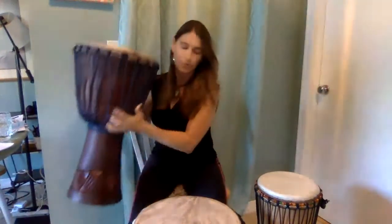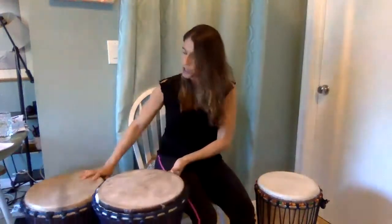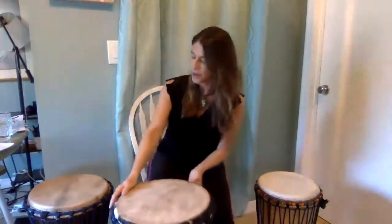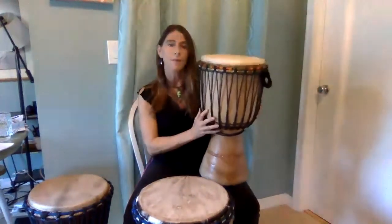So if you were to put these drums next to each other, you can see one of them is quite a bit taller than the other one. So the Senegal is about 2 inches taller than this other small drum here from Ivory Coast. And then this is a beautiful Ghana drum. All of these drums have really different sounds, really different qualities.